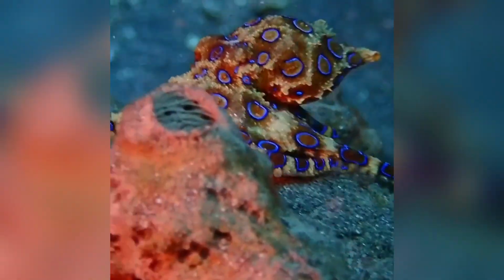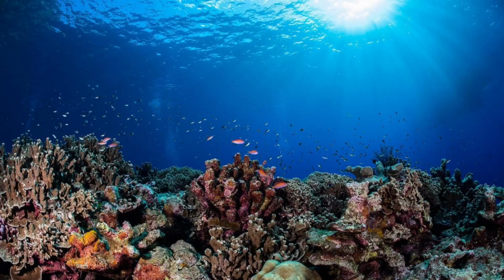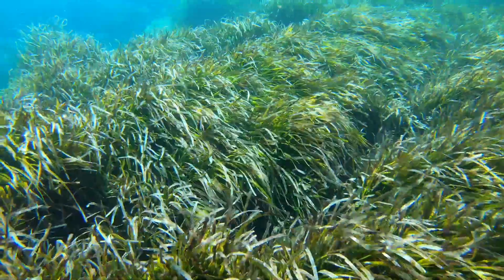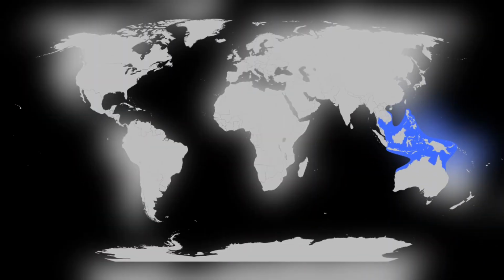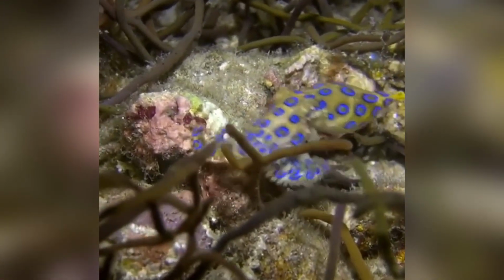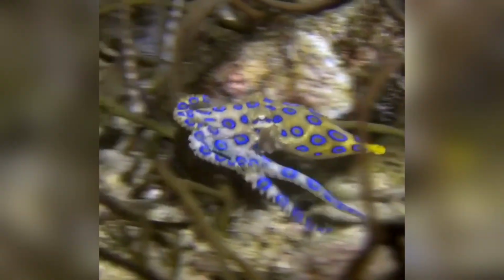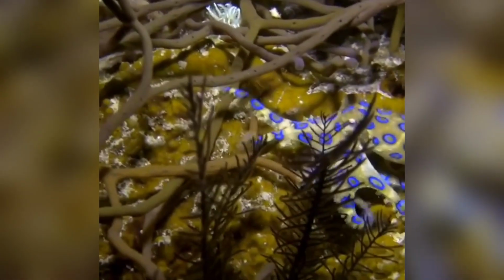They're found primarily in shallow, warm coastal waters where they tuck themselves into nooks and crannies along coral reefs, tide pools, and seagrass beds. Blue-ringed octopuses inhabit a surprisingly broad region, from the coast of Australia to Japan, Papua New Guinea, the Solomon Islands, the Philippines, Indonesia, and even Sri Lanka. However, their distribution is limited by their preference for shallow, relatively warm waters, generally depths under 20 meters or around 65 feet. This combination of a wide geographic range but a very specific habitat preference makes their actual living space more restricted than you might expect.